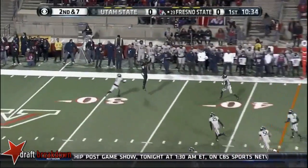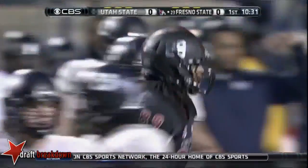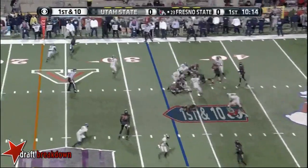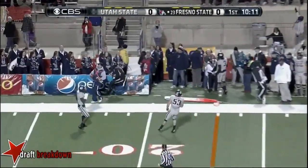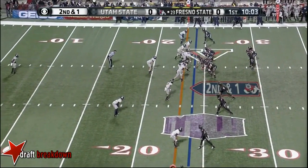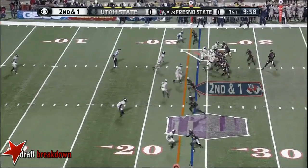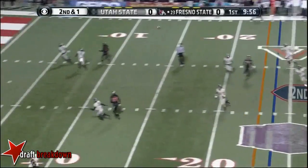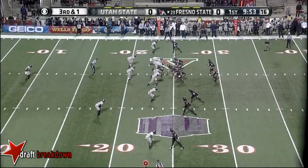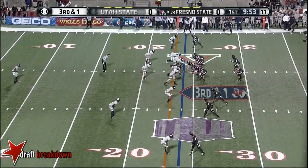Carr has time, looking deep, and the pass is caught by the tight end, Marcel Jensen. Carr gets them to the line quickly on 1st and 10. Looking right again, and it's caught by Aaron Peck. That's one of Derek Carr's strengths, getting rid of the football quickly. Carr looking deep for Adams. Good coverage downfield by Lawson. There's Devontae Adams. First incompletion of the night for Derek Carr. That brings up 3rd down and 1.